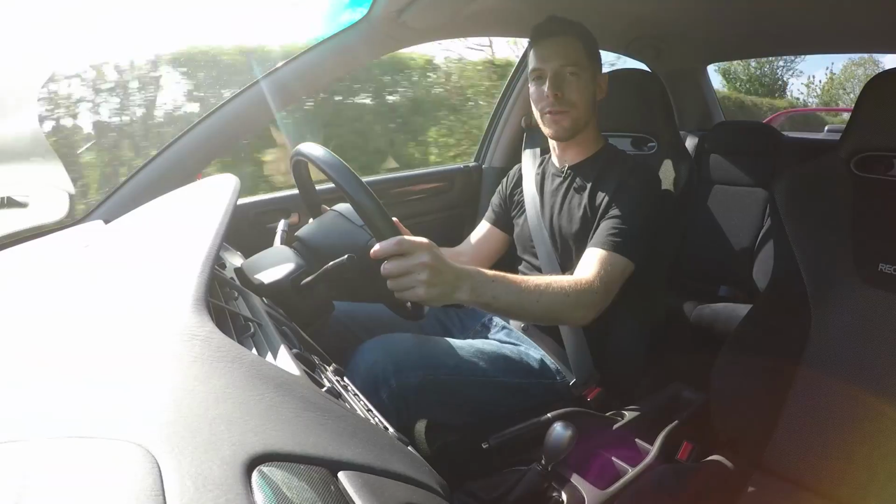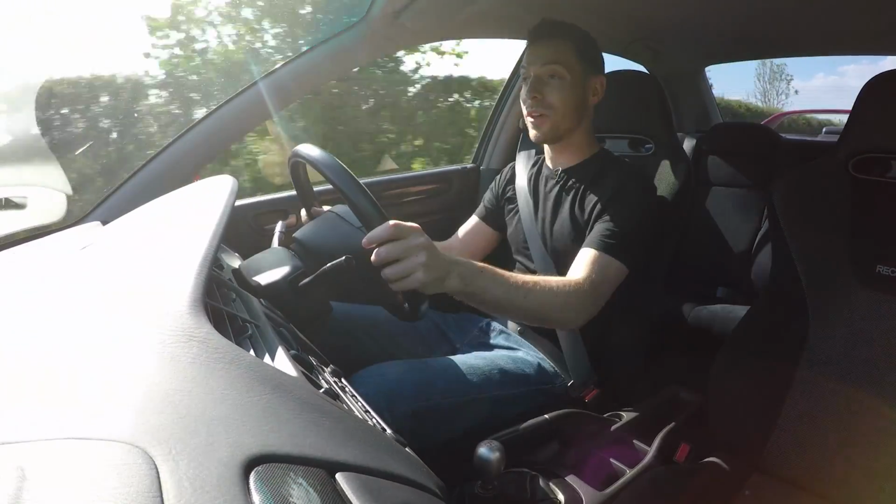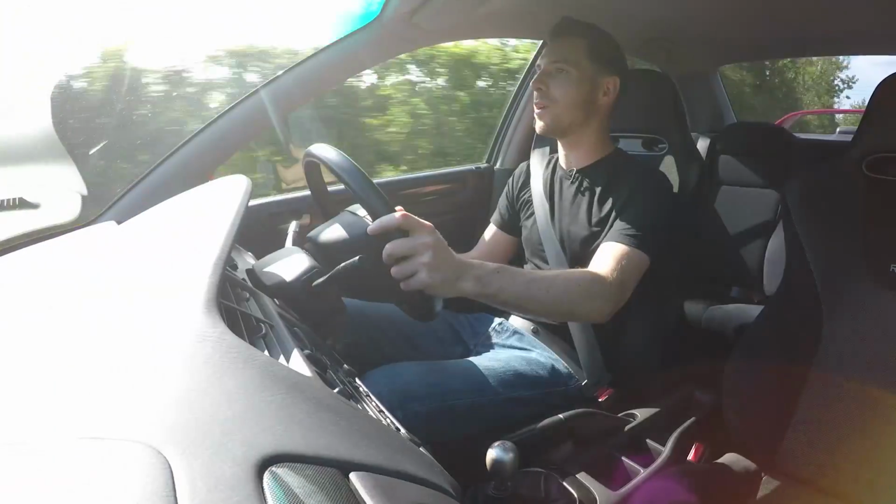You can lean on it so hard, and it's got tons of grip. I've never driven one of these before, but it's so cool that I think when I get home, I'm probably going to find myself in the classifieds.